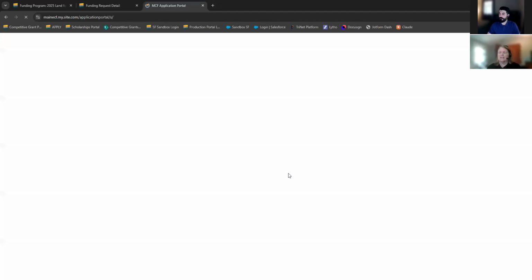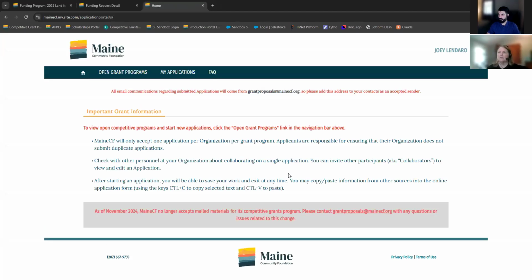So Patty is asking, do collaborators also need to register for their own account? Yes, they will need to register for their own account. That's how they'll access everything that they need. So when you add them as a collaborator, they'll get like an email that has them set up an account. Is that correct? Yes, it'll say you've been invited, and then it will also have a link that says register here in the case of you not having registered previously. All right, so that one is answered.